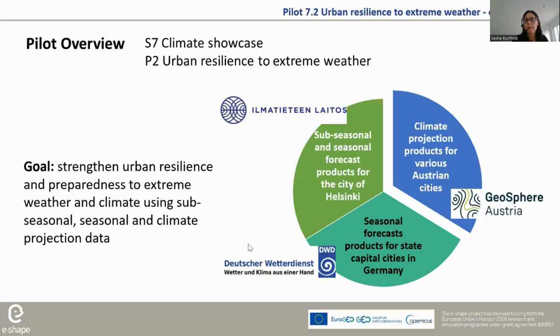And all three pilots have the goal to strengthen urban resilience and preparedness to extreme weather, but also to climate variability and the future climate by using these different kinds of data sets, going from sub-seasonal to seasonal to decadal and to climate projections.